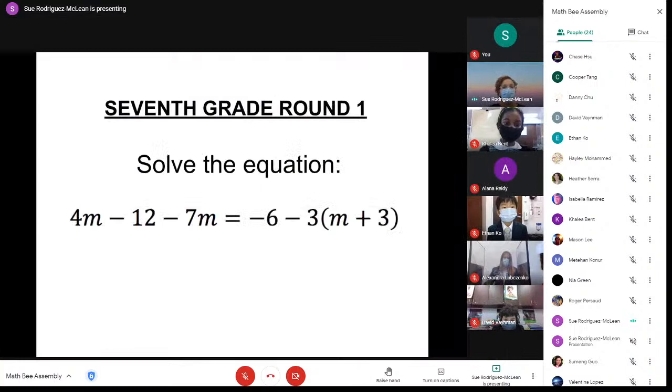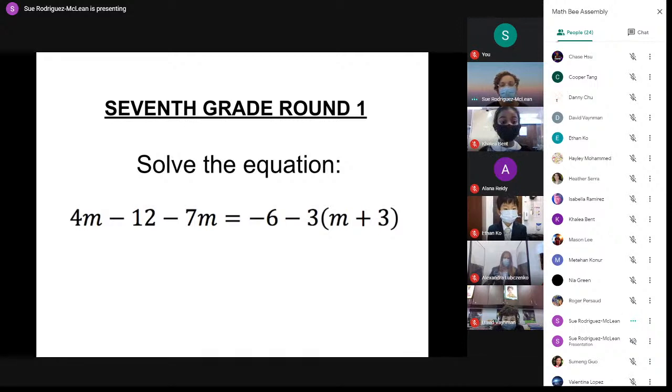Seventh grade. Solve the equation shown below. 4n minus 12 minus 7m equals negative 6 minus 3 parentheses m plus 3 parentheses. You have 1 minute.